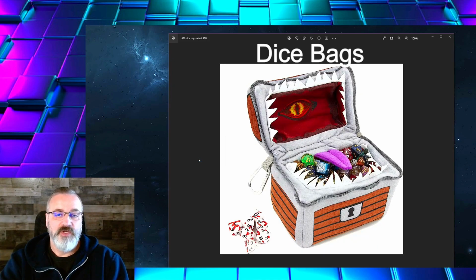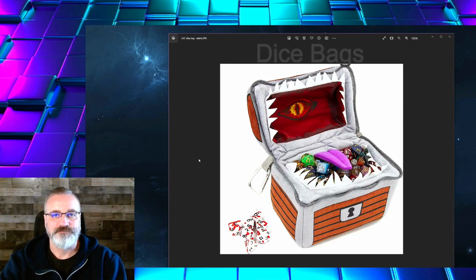And you also have ones that are kind of cute. This one here looks like a mimic treasure chest. There's ones that look like creatures or stuffed animals, that type of thing, or monsters. But this is a great, cute idea for someone who's looking for a dice storage solution.